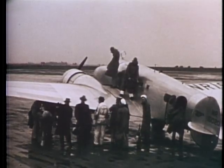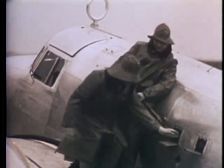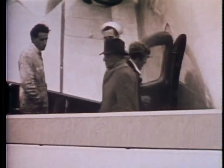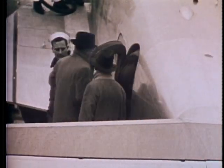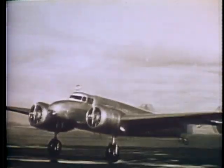A rainy June morning, 1937. The final preparations are made. In the next 40 days, Amelia and her expert navigator, Fred Noonan, will fly three quarters of the way around the world. On the final leg of the flight, with little more than 7,000 miles to go, she will vanish over the mid-Pacific without a trace.